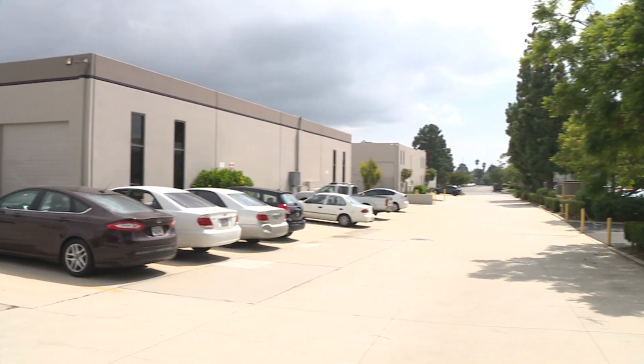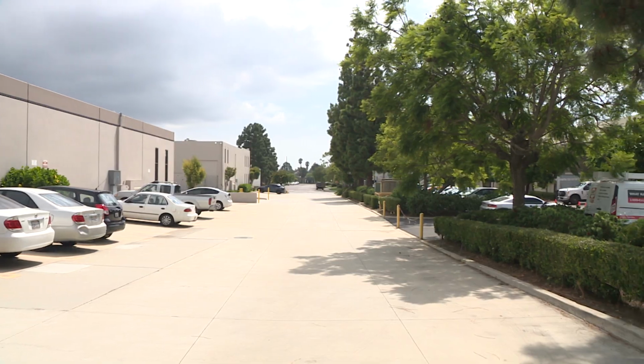There are 4 breweries, 3 of them are in walking distance to this area. There's a ton of restaurants. We go out to lunch all the time as a team. It's a great bonding experience, and also the neighborhood is just wonderful to be a part of.